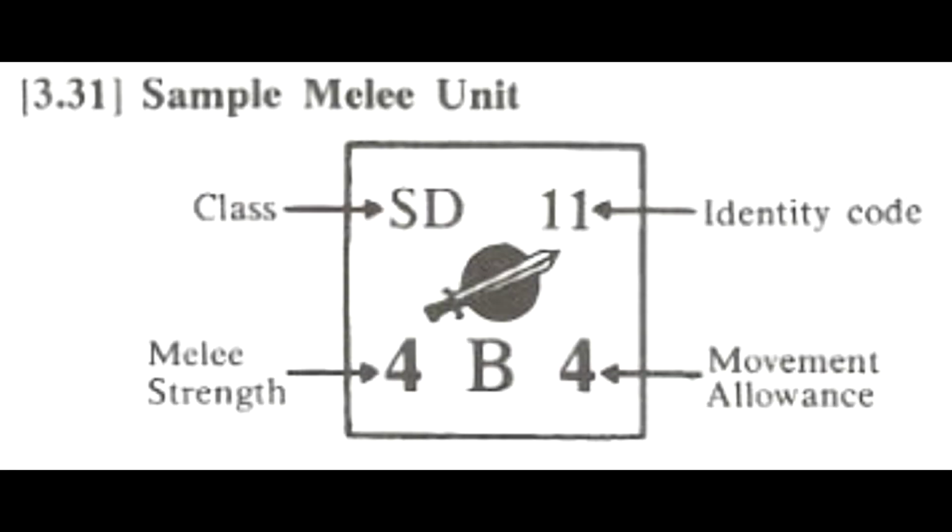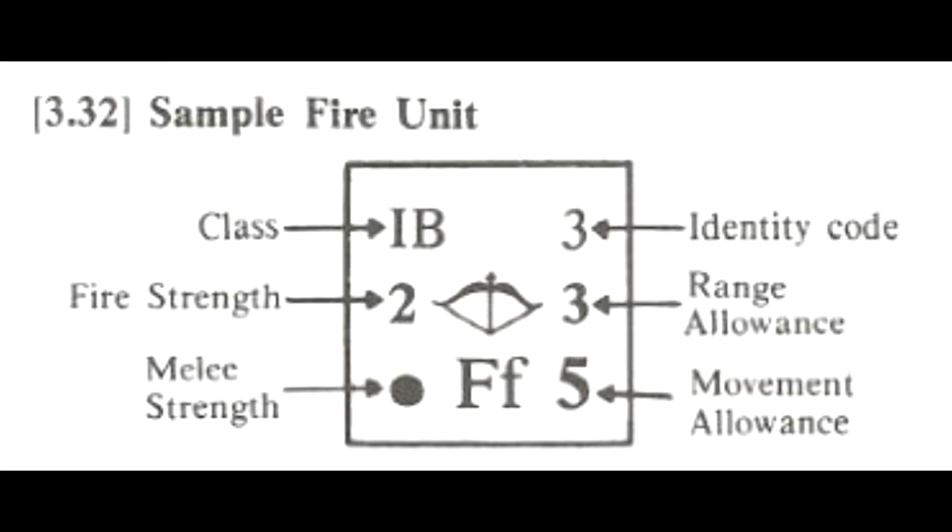Specific notes on the combat strength: it's the number quantifying the basic offensive and defensive power of a unit when it's engaged in melee, and it's expressed in terms of strength points. Now, fire attack strength is the number quantifying the basic offensive strength of a unit when it's firing its ranged missile weapons.